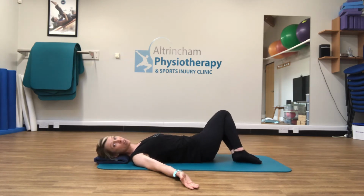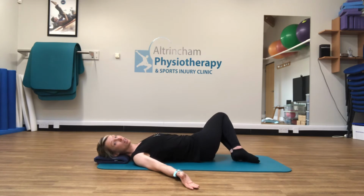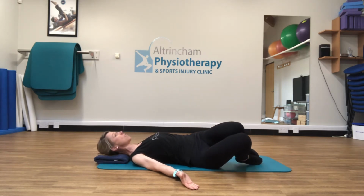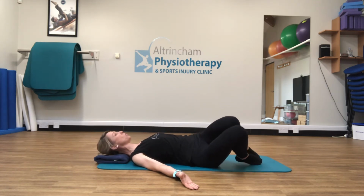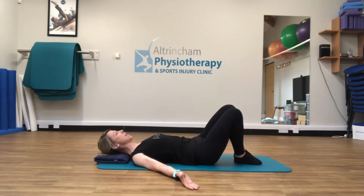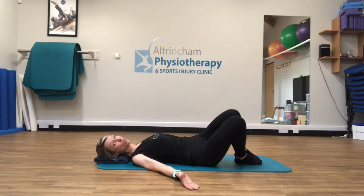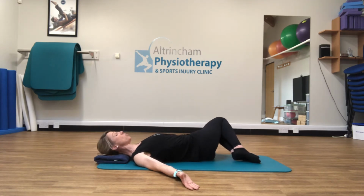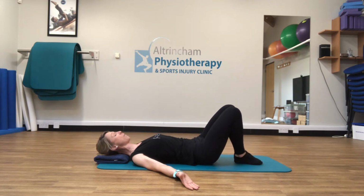So these first two exercises are looking at mobilising the small joints through the spine, but also mobilising the muscles, getting the circulation going into that area, which will allow us to get better work, better recruitment with the muscles, but also a better stretch into those structures. Maybe around 10 each side, just gently, not forcing. Hopefully towards the end of the repetitions you'll feel that you've been able to get that little bit more movement, and then you can come back and stop into the centre.